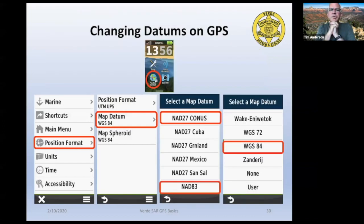Changing datums on a GPS. So you recall how we went into position format, and previously this is how we changed the coordinate format from decimal degrees or decimal minutes or UTM. That's what we would do here. This is where we change the datum.